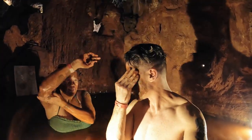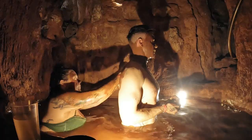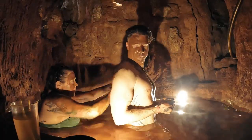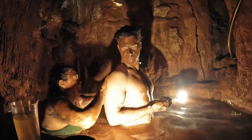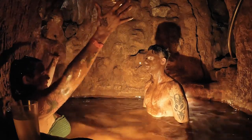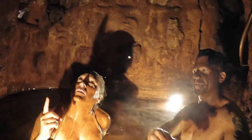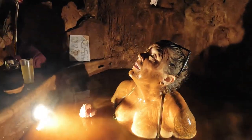The underground thermal tour began with the exfoliation treatment of the red mud, featuring minerals like iron, calcium, magnesium, potassium, zinc, and sodium. From the beginning, Sandy was definitely more experienced and comfortable with this type of self-care. I learned to let my guard down, be present in the moment, and just enjoy it.